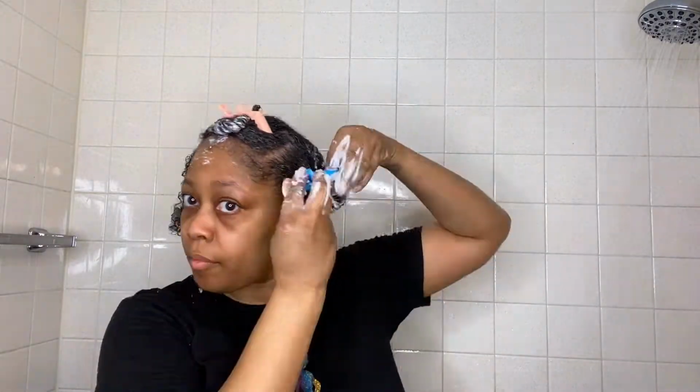Next up is the leave-in recovery cream. This leave-in conditioner coats the strands to help maintain hydration and manageability. It also makes detangling easier and it helps improve the appearance of dry, damaged hair.